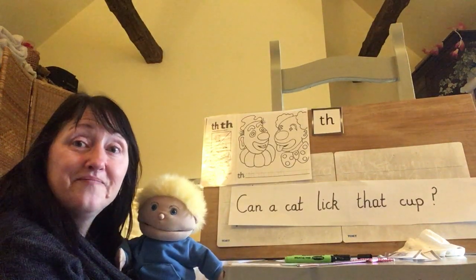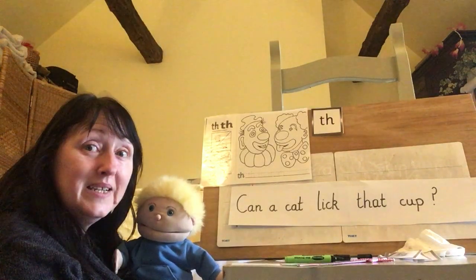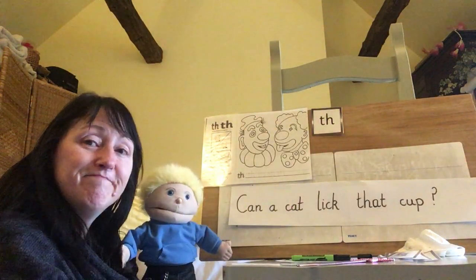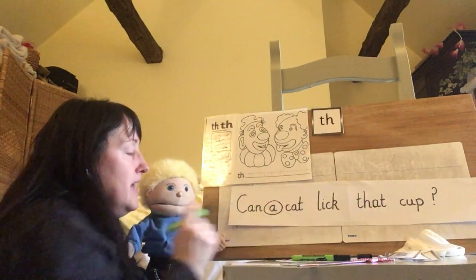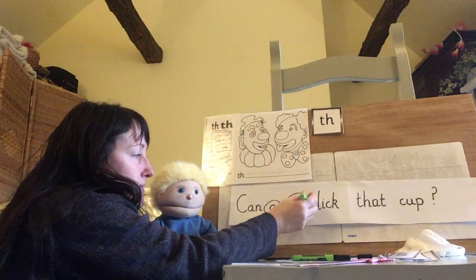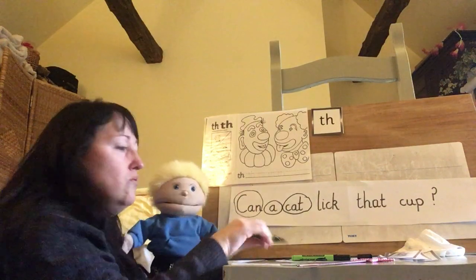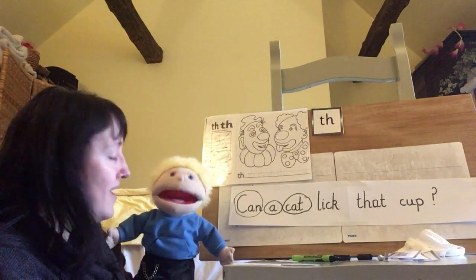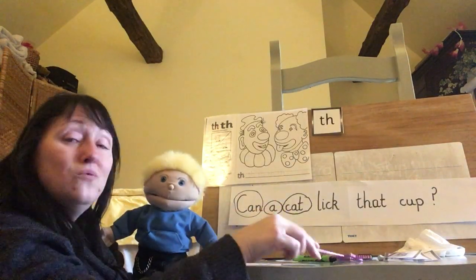Okay. So, hopefully, you have worked out that sentence. But it's mine and Fred's turn, and you can see if you've got it right. Right then, Fred. Key words. Can you spot any? Good boy. Anything else? Cat. Any other key words, Fred? Can. Oh, we can actually read some of that sentence already, Fred. Can I read it? Of course you can read it. Can a cat. Oh, can a cat.